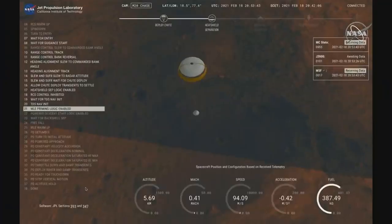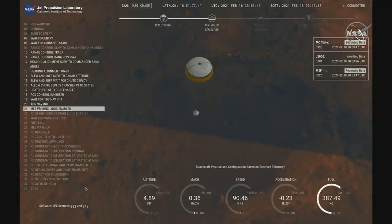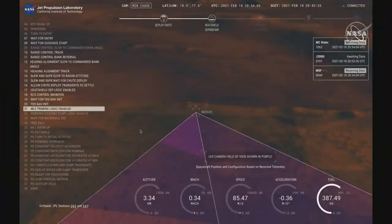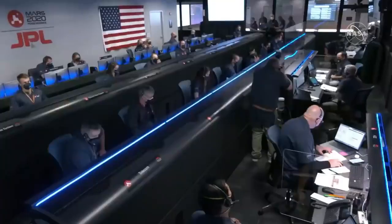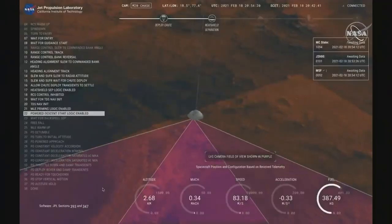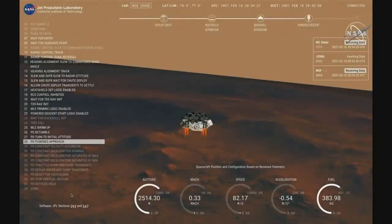Perseverance is continuing to descend on the parachute. We are coming up on the initialization of terrain relative navigation and subsequently the priming of the landing engines. Our current velocity is about 90 meters per second at an altitude of 4.2 kilometers. We have confirmation that the lander vision system has produced a valid solution as part of terrain relative navigation. We have priming of the landing engines. Current velocity is 83 meters per second at about 2.6 kilometers from the surface of Mars.